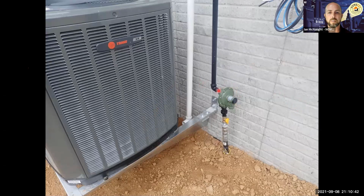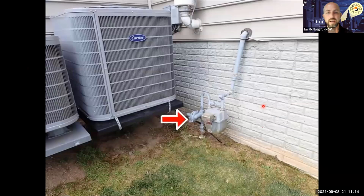But in this picture, you can see the pressure regulator is right next to the condensing unit. That's wrong. I'm sorry, the vent on the pressure regulator is too close. It could be letting gas out when this condensing unit fires up, and if there was a spark anywhere here, that could ignite. So that's a problem. I see it wrong most often on properties that have a propane tank. This property had its own propane tank, and they tend to run the pressure regulator too close to the condensing unit. But it could be with a natural gas installation as well. Too close, it needs to be 3 feet.